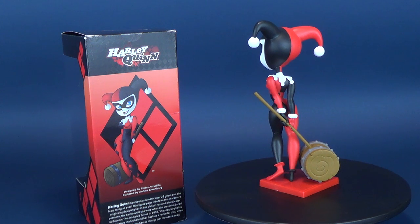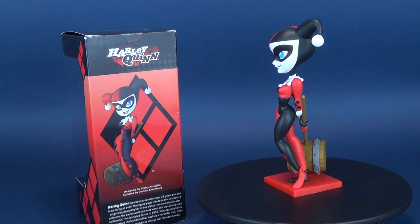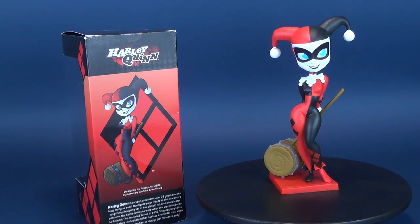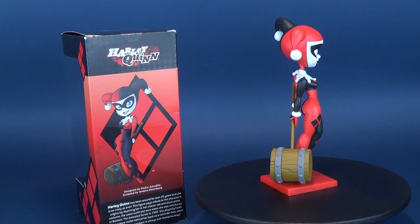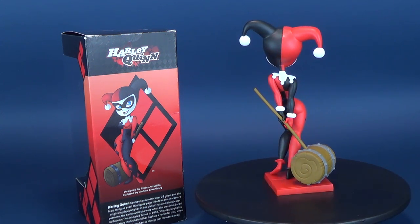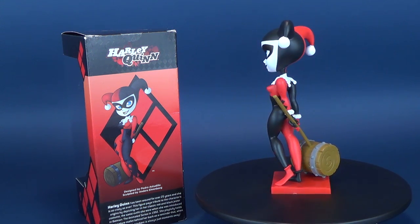Harley Quinn has been around for over 25 years, and she is crazy as ever. This figure pays tribute to the character's origins by depicting her in her classic red and black jester costume, the same outfit she wore when she was introduced in Batman the Animated Series in 1992. She playfully holds her signature mallet behind her back as a reminder that when Harley is around, mayhem is always just moments away.